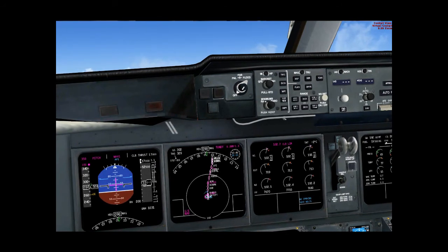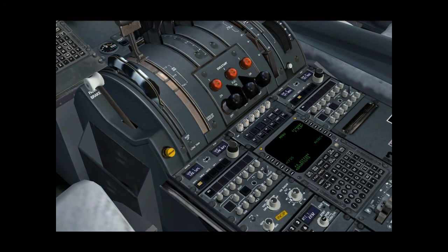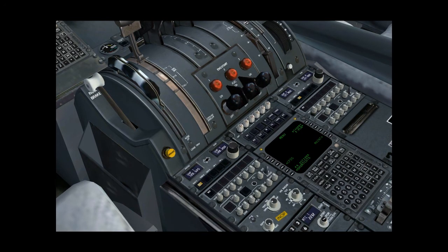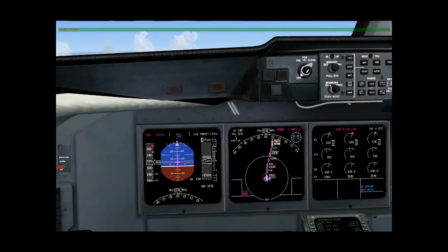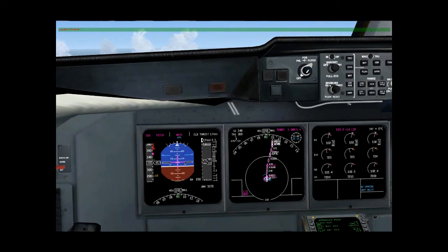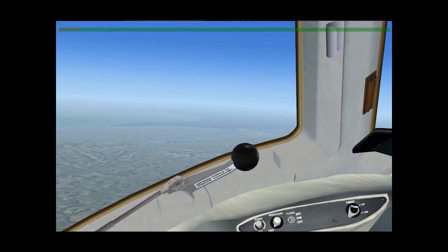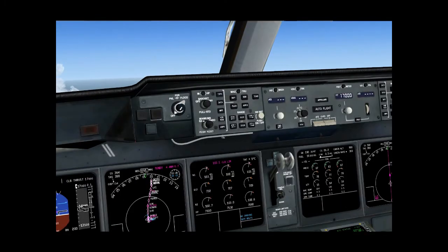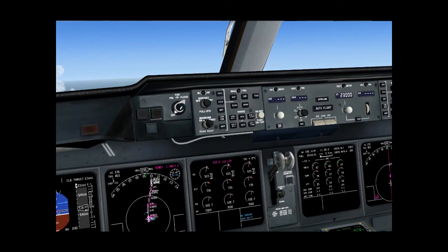Lufthansa Cargo 1820, contact London 128.125. London 128.125, Lufthansa Cargo 1820, cheerio. London Control, a very good afternoon, Lufthansa Cargo 1820 passing flight level 136. Lufthansa Cargo 1820, London, hello, climb flight level 230. Climb flight level 230, Lufthansa Cargo 1820.